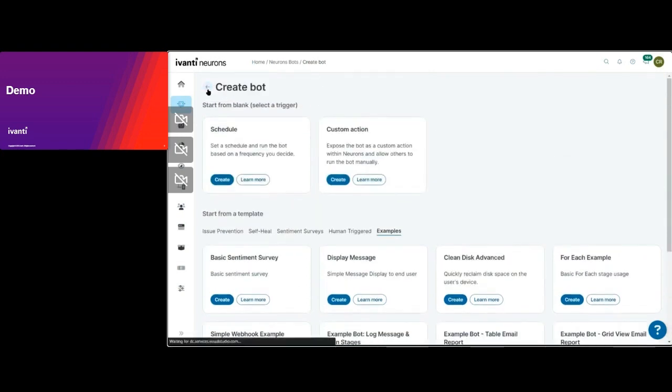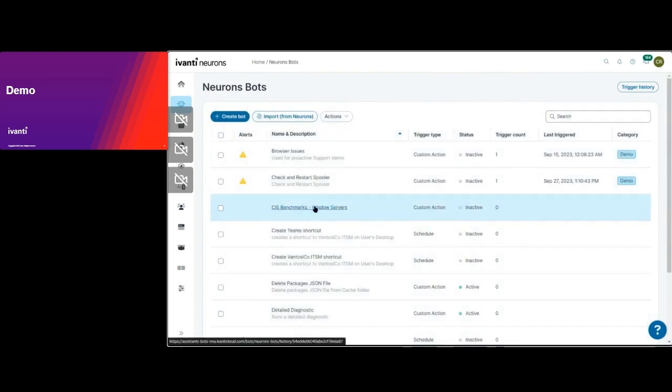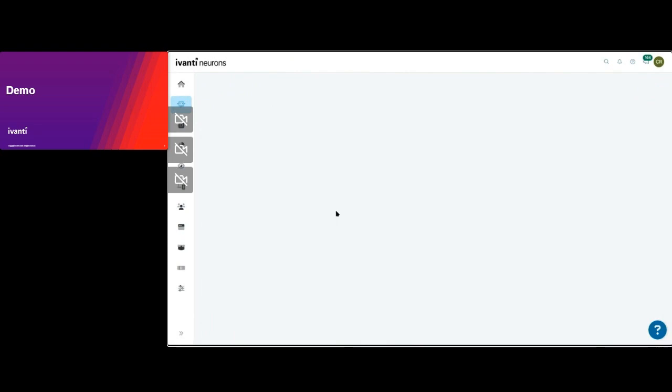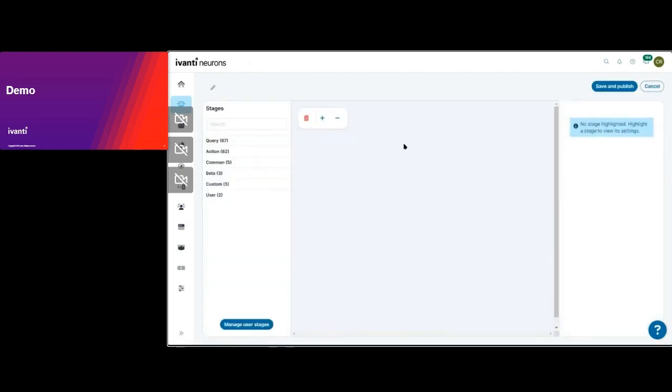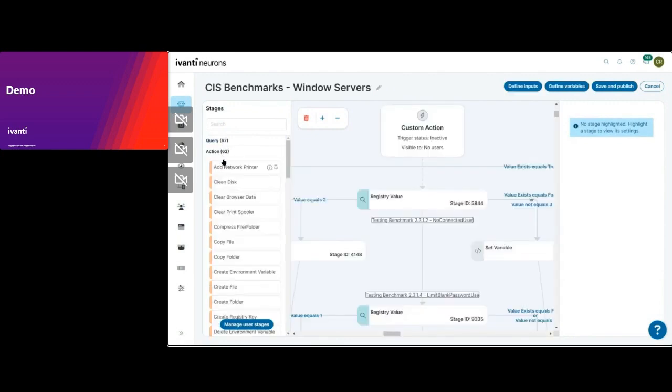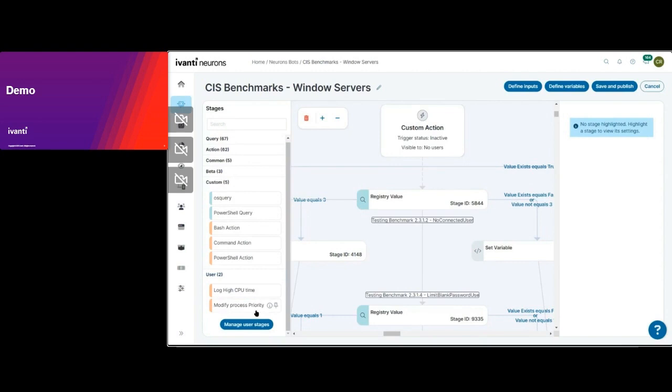Now let's go back and look at some of the bots that we already have created. One good one is the CIS benchmark for Windows servers. In here, you can see that we use a flowchart system to run these bots. I'm going to edit it, and you can see that each section has its own stage, and we can query or take actions, and we can use those to do custom actions, or we can create our own stages if necessary.